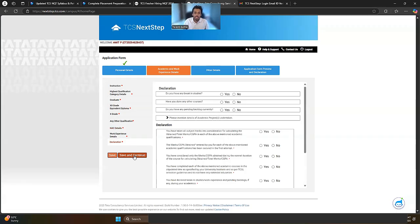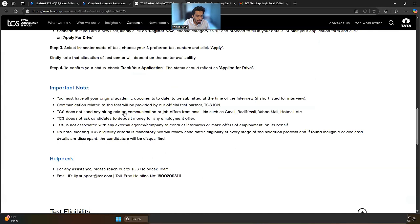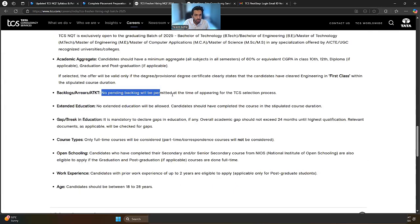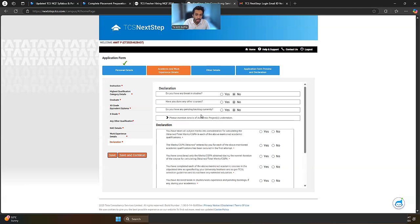Here there is a declaration which you have to make sure that you declare over here. Do you have any break in studies? No. Have you done any other course? No. Do you have any pending backlog currently? If you select yes, then you will not become eligible because probably this year TCS, if you check the test eligibility, no pending backlog will be permitted at the time of appearing for TCS selection process. Okay. So currently they have not allowed any particular pending backlog.